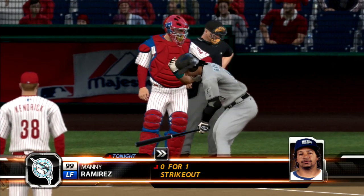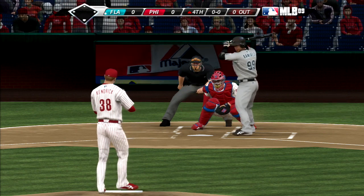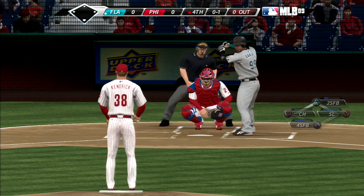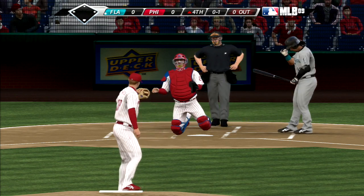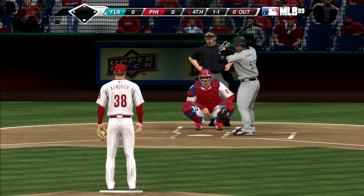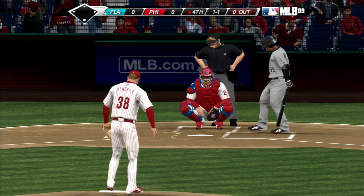Manny Ramirez will stand in now to get us going here in the fourth. And now a soft liner here to the right side. Foul. Sets the target low here, and it misses, 1-1. In for a strike, and he jumps ahead 1-2 now. If you can keep planting that pitch there, you'll be in good shape.